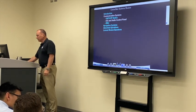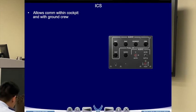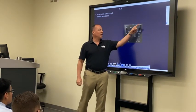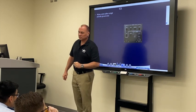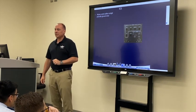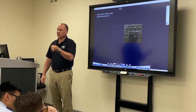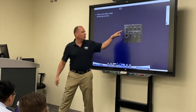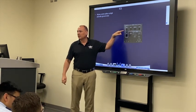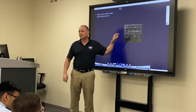ICS audio panel. Lots of words. Let me give you the Reader's Digest on this. Everything that's within this solid white line that's shaped like an L is cockpit selectable. What that means is you pull that knob out and rotate it, you're adjusting the volume, and you've selected that to listen to it. If you don't want to listen to UHF, push the button in, and that goes away. So all of these are cockpit selectable.